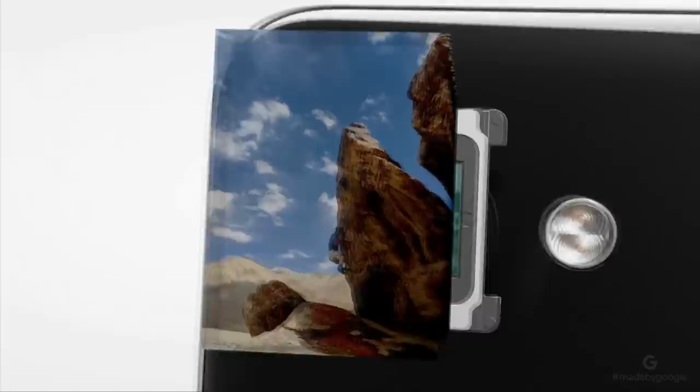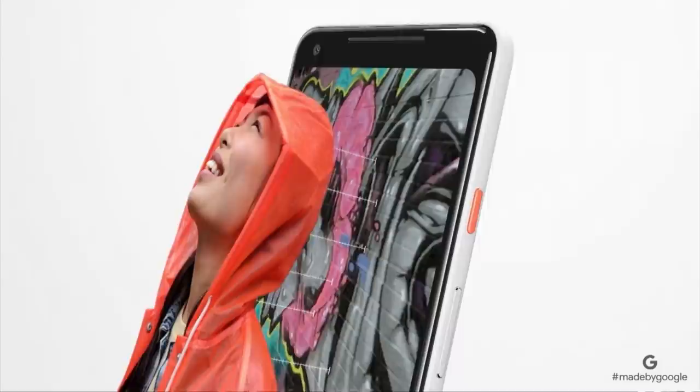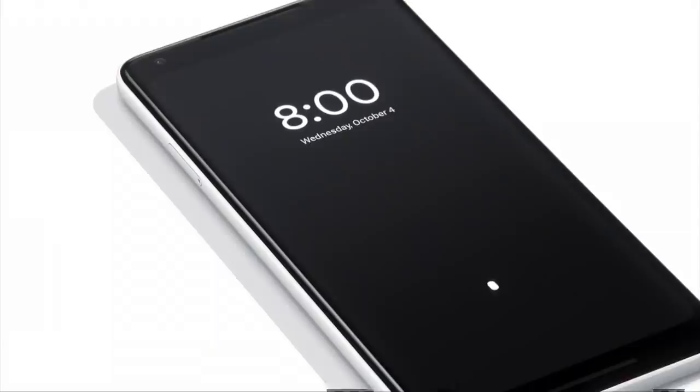Its camera has had a reboot too. It comes with a clever portrait mode, which creates depth of field found in professional photos with only a single lens, using machine learning to do so. Notifications and reminders, all without pushing any buttons. With a new always-on display, the phone also shows you what song is playing in the background of wherever you are. It's always listening. The Pixel 2, particularly the XL version, is really good.